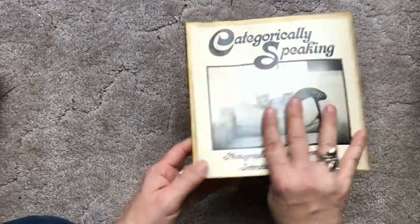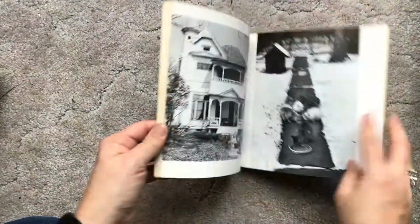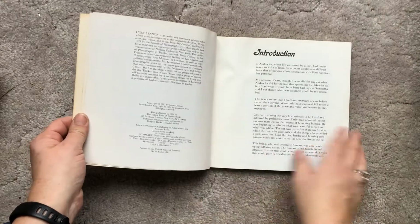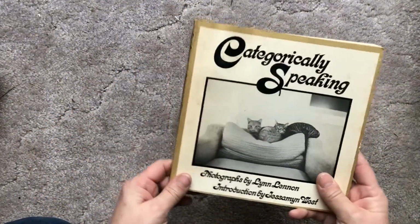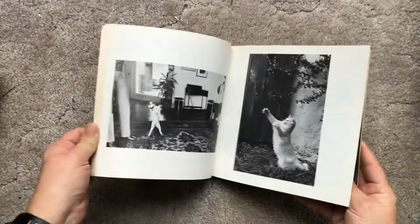I'm going to keep this because I think people might like photos of the cats. The paper is semi-matte. It's not glossy for sure. And let's see, copyright 1981. So I'm okay with pulling this apart. It looks like there might have been a little bit of water damage on it, so some people might not pull it off the shelf to use it as a book for what it's intended. So I'm going to keep that one.